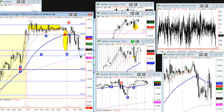So this is the deepest pullback that we have had since that egregious day on Friday. And this tells us two things. First, this day was just a wash type day, and if you average in yesterday's ideas and today's, we still don't even have a 10-point range yet. So let's not get overconfident in either direction. And we'll see what happens later.